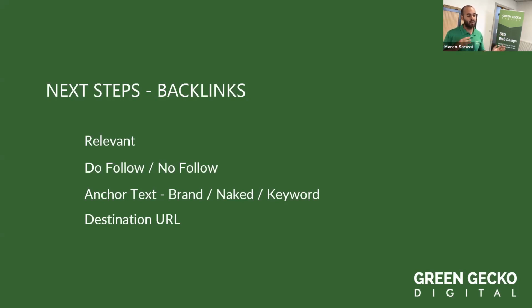Again, we've got different types of links: do follow links, and links that are no follow. On a very basic level, do follow links will pass on a really good weighting and a really good lift. It's called link juice. They'll pass on that link juice to your website. It'll help boost up your website to be seen as a more authoritative website with a higher domain rating. No follow links won't have that effect, but obviously it's still important to have a very natural combination between follow and no follow links.